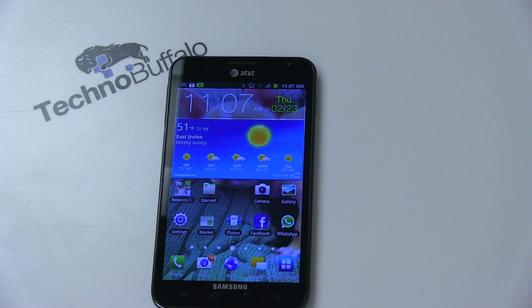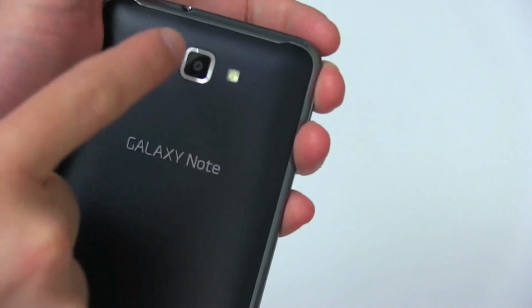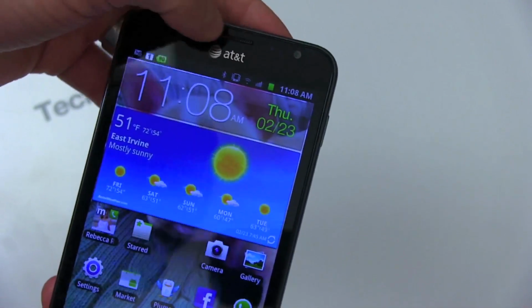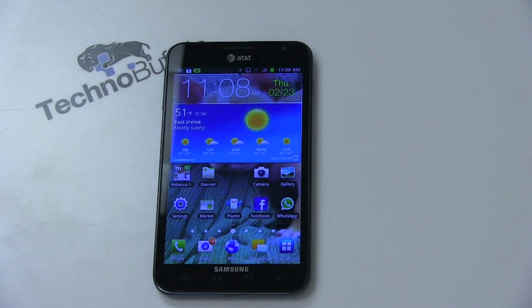It's got a gig of RAM, 16 gigs of internal storage with microSD expandability. On the back, we've got, boom, an 8 megapixel camera with LED flash that can shoot 1080p video at 30 frames per second. But it also has a 2 megapixel camera on the front, right there. Boom, that's the front-facing camera. That's why I said boom, in case you were wondering. It is running on AT&T's LTE network with fallback for HSPA+. It's got Bluetooth 3.0.